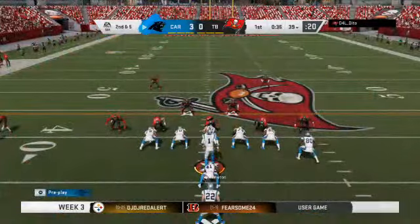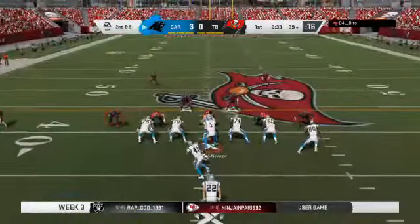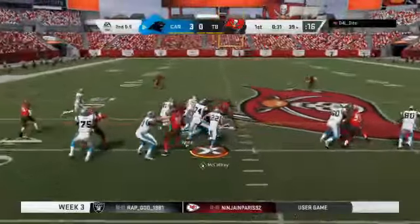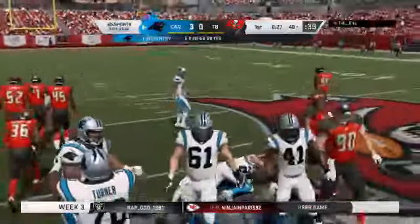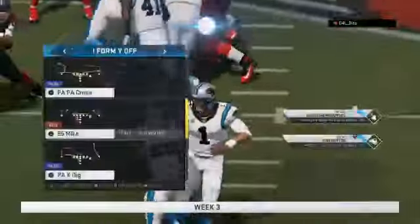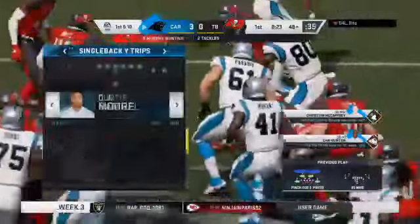The first down run got 5. Here's 2nd and 5. McCaffrey. He's got the first down and more past midfield. He gets it across the 50 and down to the 48. The Panthers have the first. It's a gain of 12.